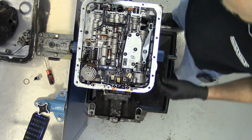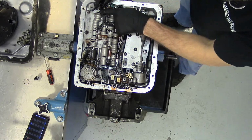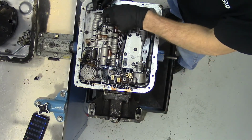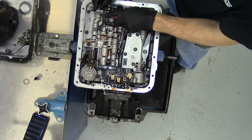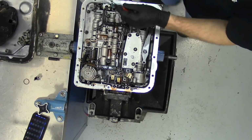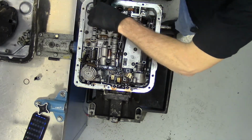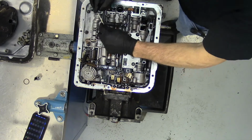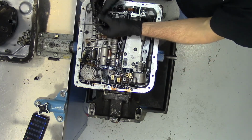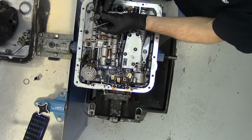Now I have to pull this solenoid out right now. They purposefully put these clips in, this clip right here especially, so I can get the clip out. I grabbed the pick with the dull end. Let me get a little screwdriver here so I can actually get this clip out. There we go. See, that's a little solenoid clip. Now I can pull this solenoid out. This is the torque converter clutch PWM apply solenoid.